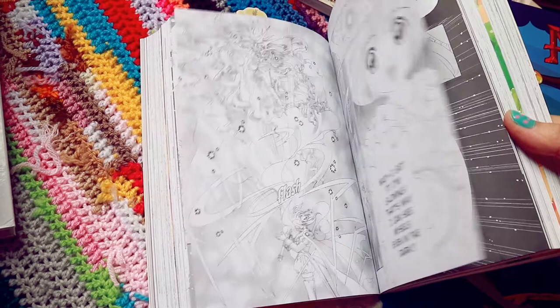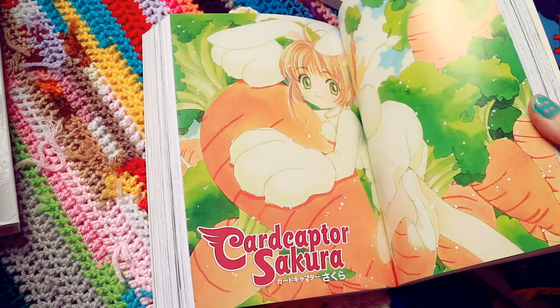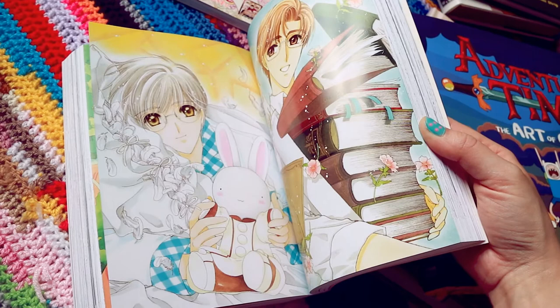But yeah, I love this stuff so much. I just think it's beautiful. And there's the colour pages as well in here. Some of the pin-up pages. And it's so cute. Oh, I love it.